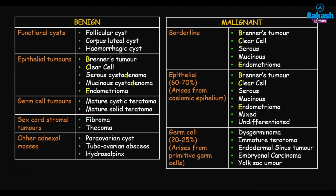So let's go through the classification. In benign, we have the functional cyst, which is a follicular cyst or a corpus luteal cyst or a hemorrhagic cyst. Now remember one mnemonic throughout for all the tumors, B, C, D, E. B is for Brenner's, C is for clear cell, D is your serous cystadenoma and mucinous cystadenoma, and E is your endometrioma. So this mnemonic stands true for epithelial tumors which are benign, malignant and borderline.